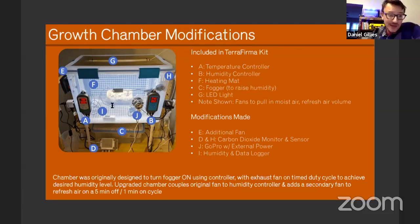I added an additional fan, E, it's over here. What's actually happening here is the fan that goes with the box is connected to the humidity controller. So when humidity gets too high on a given band, and I basically set like a 5% relative humidity band to stay within, when it gets too high, that fan would kick in.